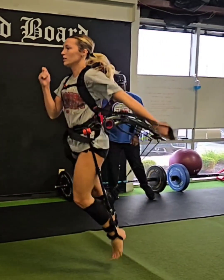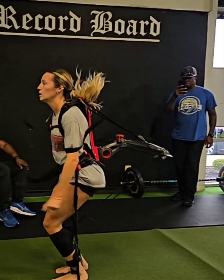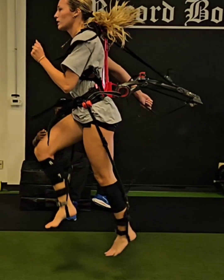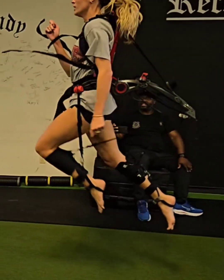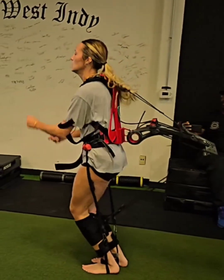Okay, I'll bite. How much of an increase are we talking? They found an average increase of 44% in abdominal muscle activity and 37% in glute activation. That's wild. Okay, now I'm curious about the specifics for each type of movement. Did they notice any differences between how the kinetic link affected walking versus running?